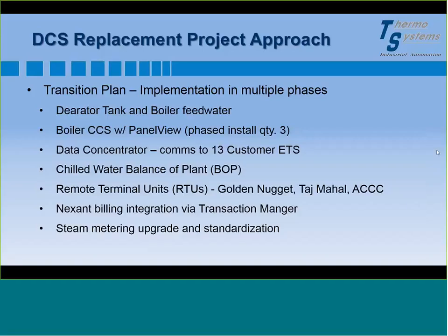The other thing that was interesting is we installed a new PAC at each remote building. Atlantic City Convention Center, Golden Nugget, Taj Mahal, Wilmington, Delaware. And we created a firewalled connection to each plant with a standard metering strategy so that this data concentrator was looking at each of those remote PLCs on dedicated networks and bringing in the important revenue data. It was very clean.